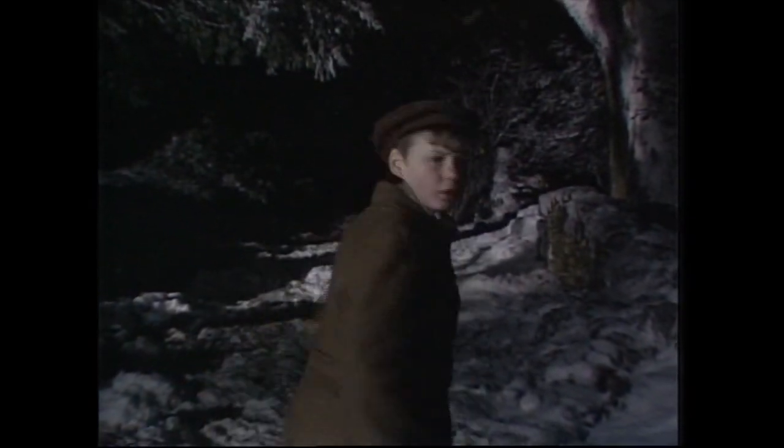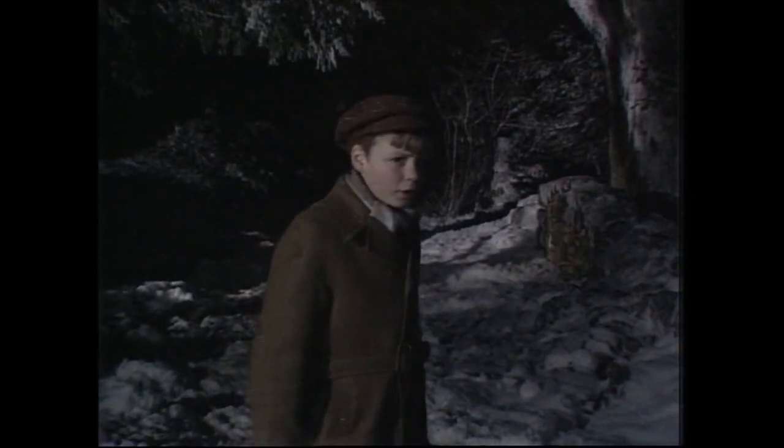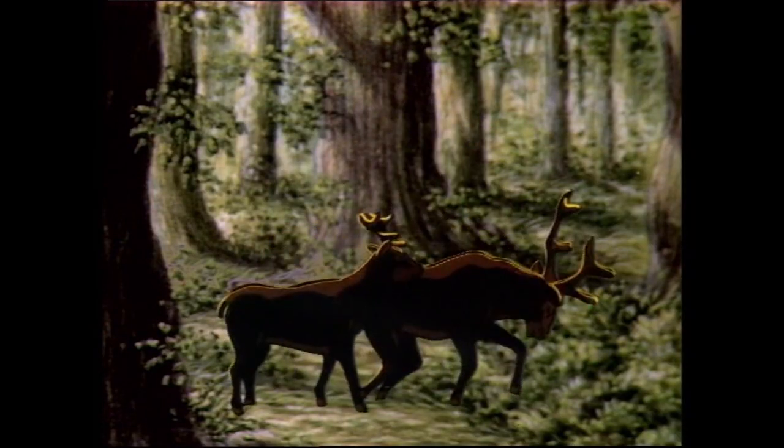A unique element to this series was the combination of live action and animation. A lot of the sequences featuring magic use animation, and it's really beautiful animation. At certain points, Kay enters a cartoon world a la Mary Poppins and transforms into a series of animals.